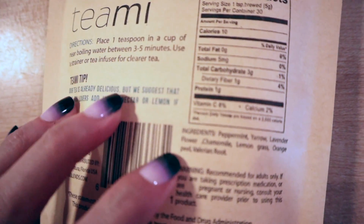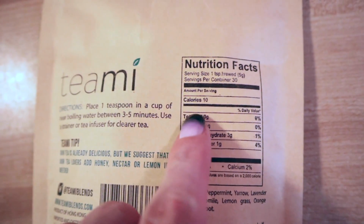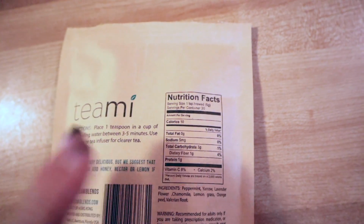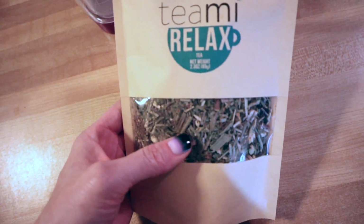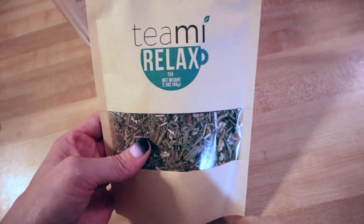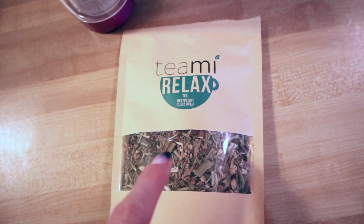This blend, you can see the ingredients right here. It's lavender flower, peppermint, lemongrass, orange peel. It does have 10 calories and 3 carbs, but you can take one of those away, so it's only got 2 net carbs, which I always save just enough carbs for so that I can have this at night before bed. I try to drink a cup of this about 30 minutes before I lay down at night. I've been using this now for a week, and I absolutely love it.